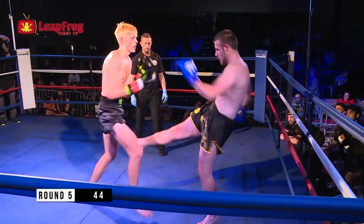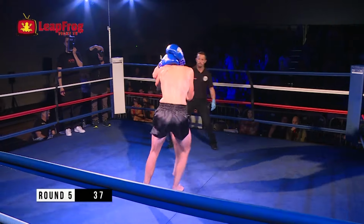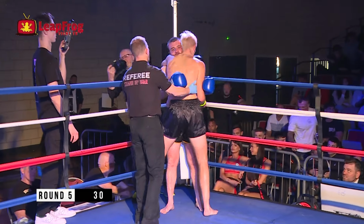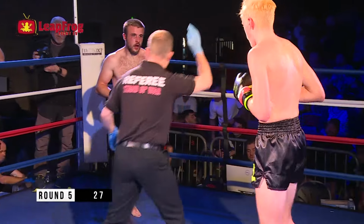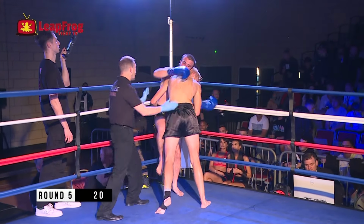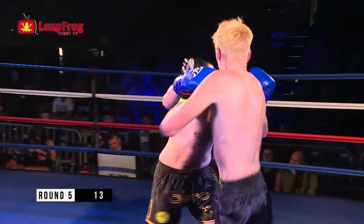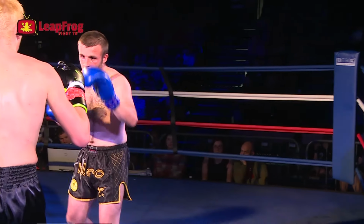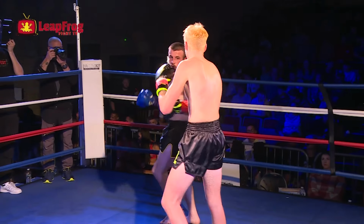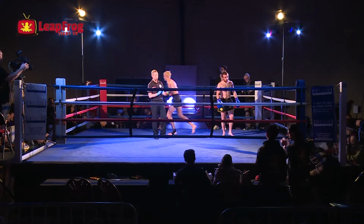Clean kick on the leg, he follows up to the head. Executing that knee down the centre, but this is where he comes unstuck. He just gets a little bit too close. He's got to learn that clinch, but he's a young kid, and that will come. His approach works good. As they go to clinch, he scores those knees. Getting tired now, both fighters. Only the hands finding their way through. And that one will go.